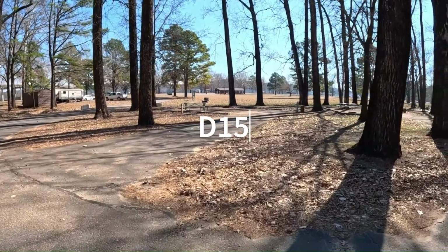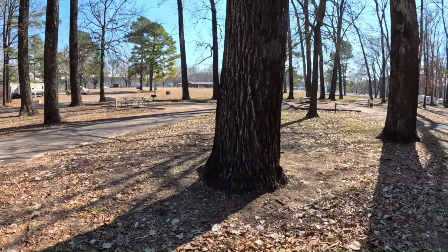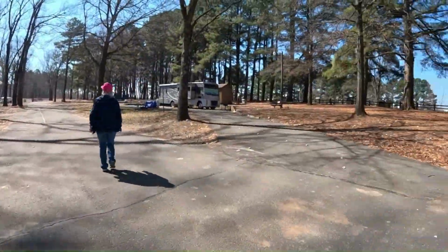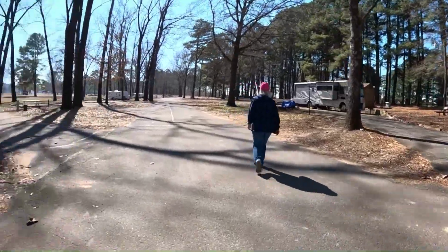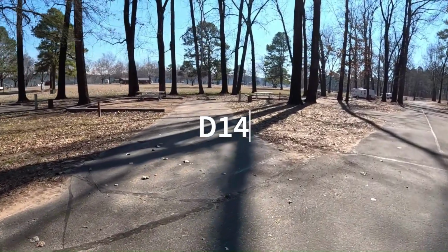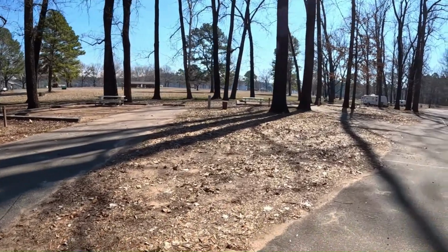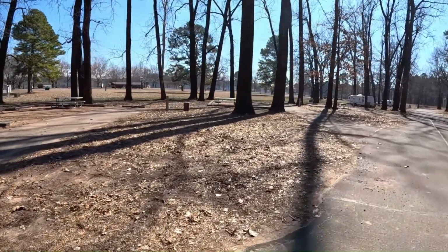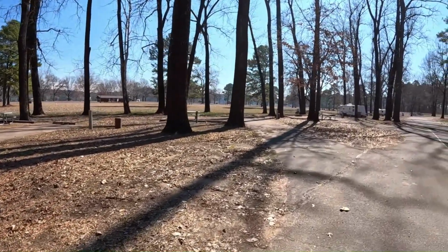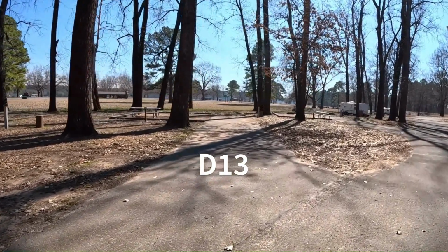D15, level. It's a good spot. Here we have the camp host, one of them. D14 is level. As you can see, it collects a little bit of dirt down on the lower end. That tells me that the water is flowing downhill, which it does here at these spots. It flows down just on the back side of them. If you look real close, there's a drainage that runs down through there that the water flows into.